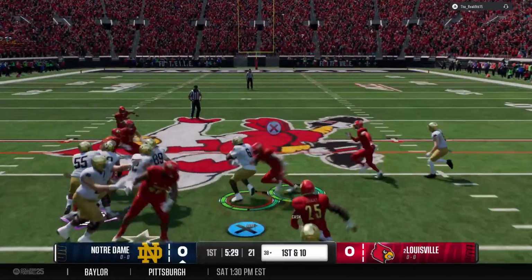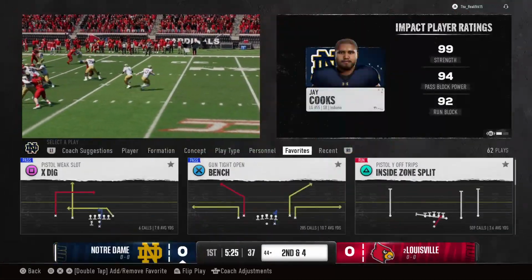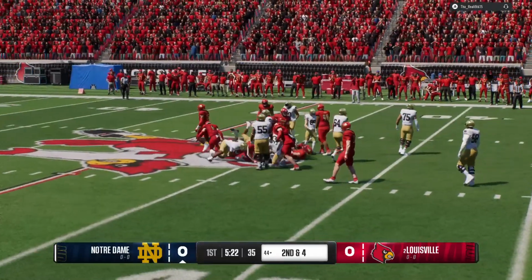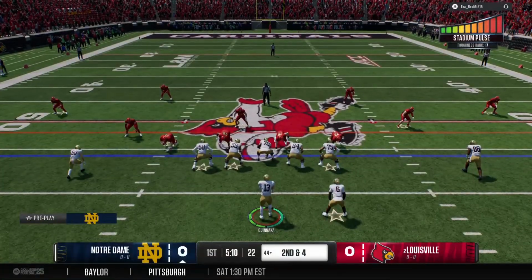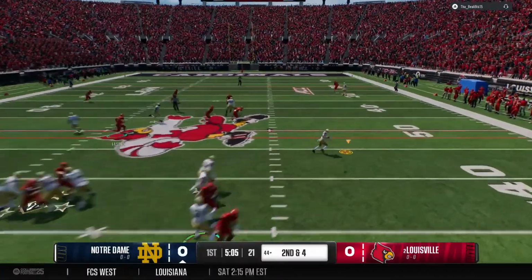There's the handoff. They stop him after a 6-yard gain, so 2nd and 4. Great job by the offensive line here, opening up some holes and giving the running back room to run on first down. Plays like this can open up the playbook for the play caller, allow him to make that defense think, are they going to run? Maybe play action, maybe throw the ball downfield.